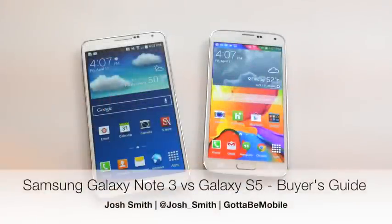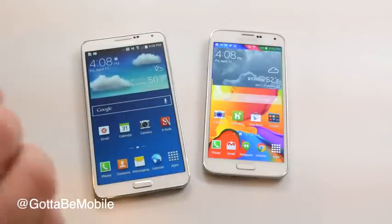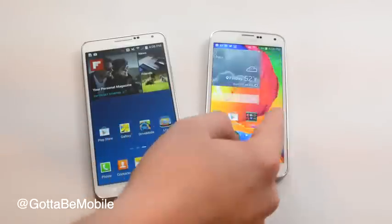Galaxy Note 3 and the Galaxy S5, two of the hottest Samsung devices right now, two of the best smartphones on the market, and two of the best Android phones you can buy. I'm Josh Smith with GotAMobile.com. I'm going to show you some differences between these two devices.